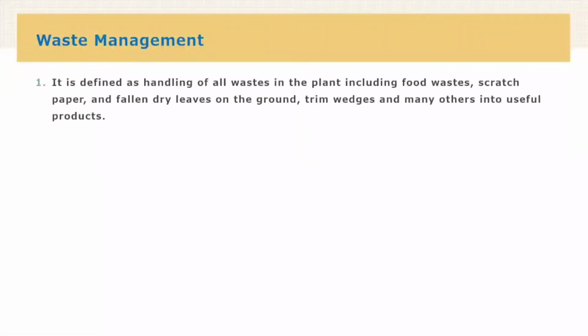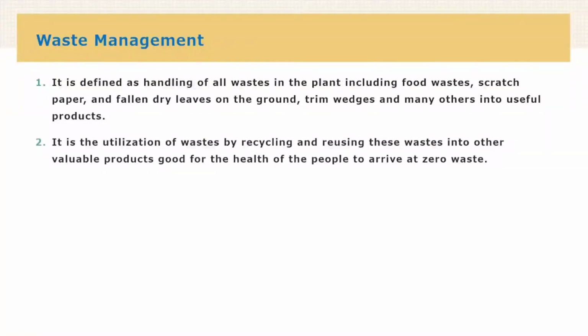Waste management. It is defined as handling of all wastes in the plant, including food wastes, scratch paper, and fallen dry leaves on the ground, trimmings, and many others into useful products. It is the utilization of waste by recycling and reusing this waste into other valuable products good for the health of the people to arrive at zero waste.